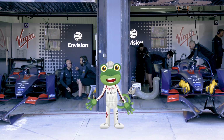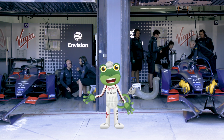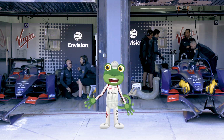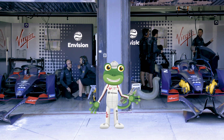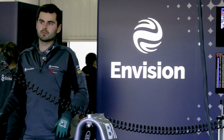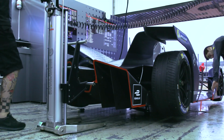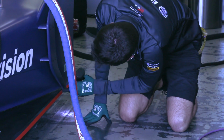Formula E is a real team game, and it's not just the two drivers that do all of the work. There are more than 50 people in the Envision Virgin Racing team. There's lots of different jobs, like engineers, mechanics, or technicians. The crew have the incredibly important job of making sure the car is the best it can possibly be. And that means looking after it too.